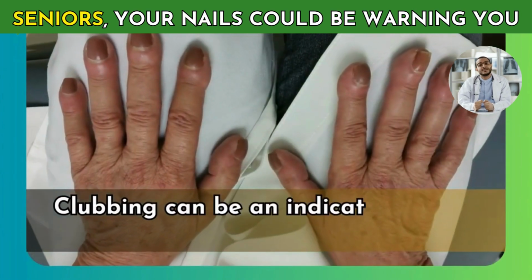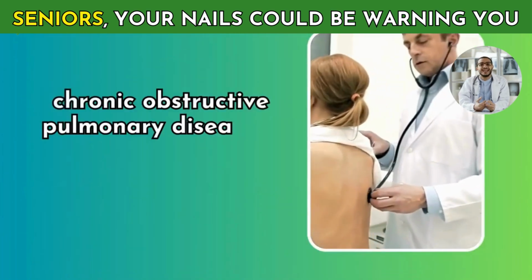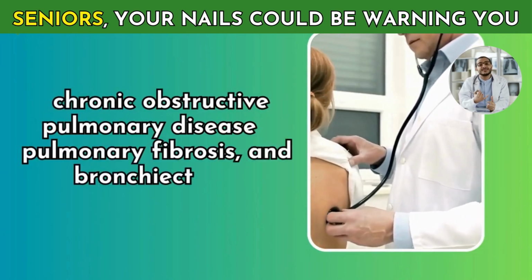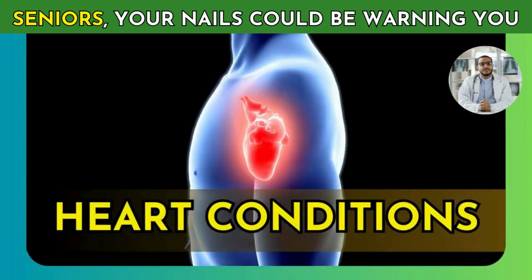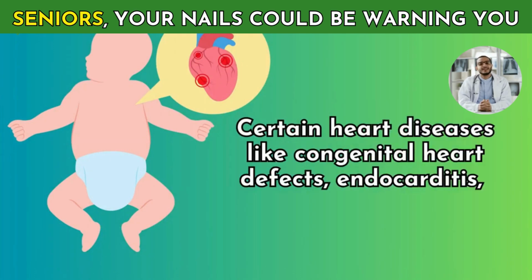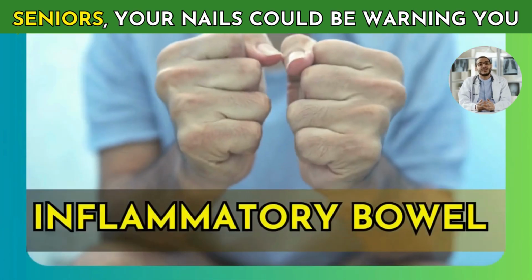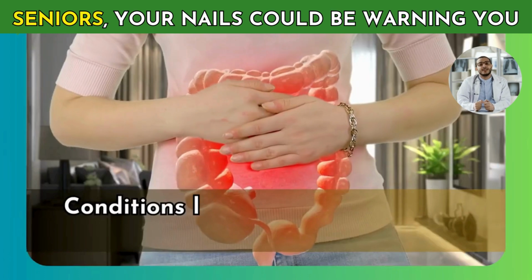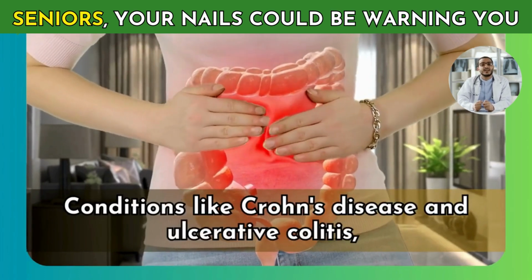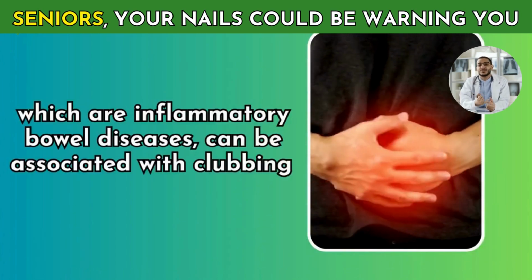Clubbing can be an indicator of lung diseases such as lung cancer, chronic obstructive pulmonary disease, pulmonary fibrosis, and bronchiectasis. Heart conditions. Certain heart diseases like congenital heart defects, endocarditis, and cyanotic congenital heart disease can lead to clubbing. Inflammatory bowel disease. Conditions like Crohn's disease and ulcerative colitis, which are inflammatory bowel diseases, can be associated with clubbing.